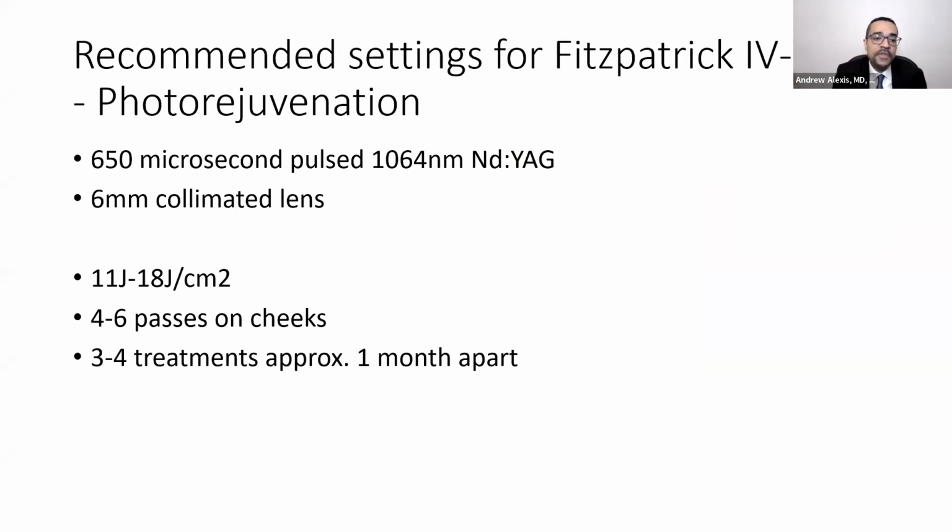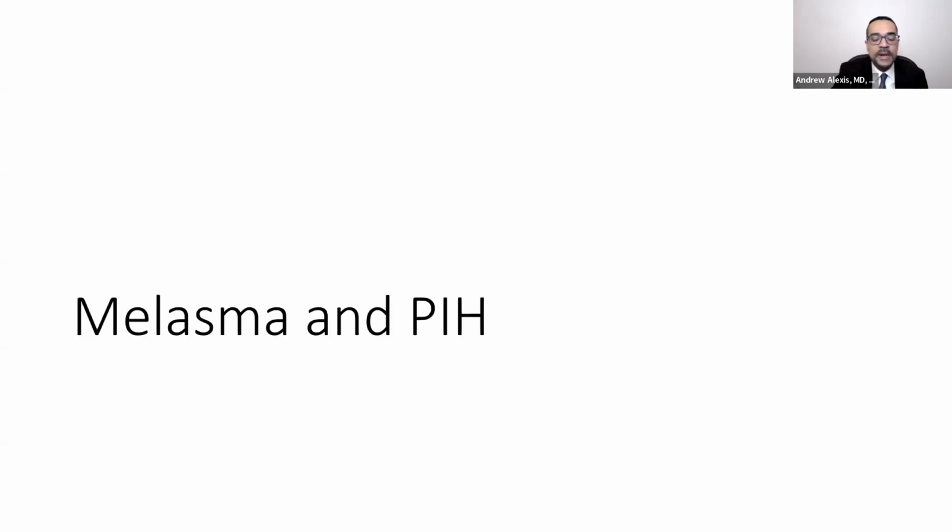Typical fluences used are shown here, 11 to 18 joules per centimeter squared. And in this case, you do 4 to 6 passes on the cheeks, fewer in other parts of the face, and 3 to 4 treatments approximately 1 month apart is what's done.